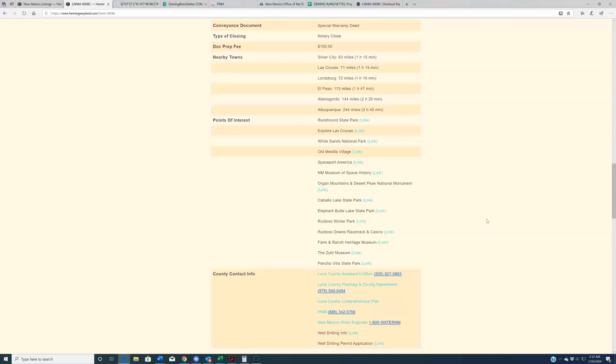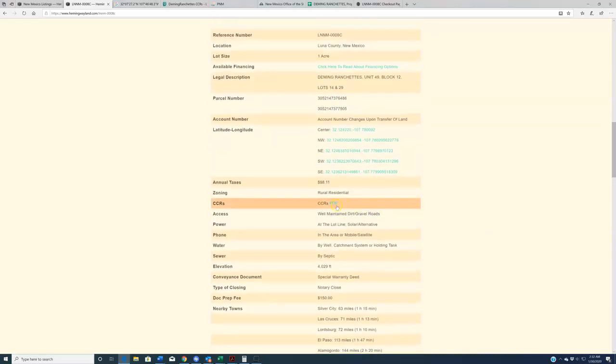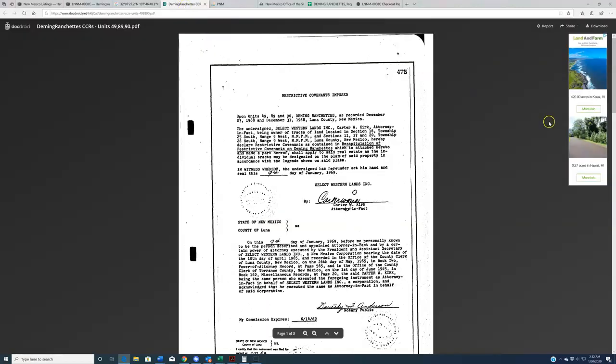Okay, so with all that said, just a couple more things I want to point out. Number one, we have covenants and restrictions marked here in this PDF. If you click on this, it's going to bring this up. Deming Ranchettes has, I don't know, approximately, let's say, 200 units.